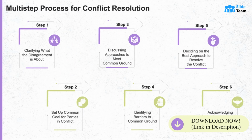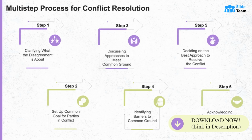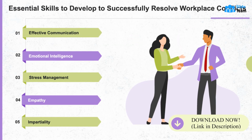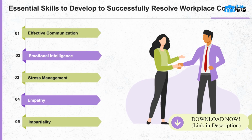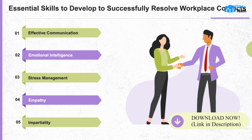You will also discover a 6-step conflict resolution process. Each of these steps is explained in detail in this comprehensive presentation. From the power of effective communication to the art of emotional intelligence, stress management, empathy, and impartiality, this comprehensive guide has got you covered. Get ready to unleash your full potential and become a conflict resolution champion.